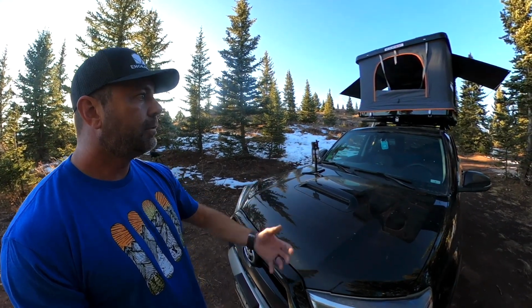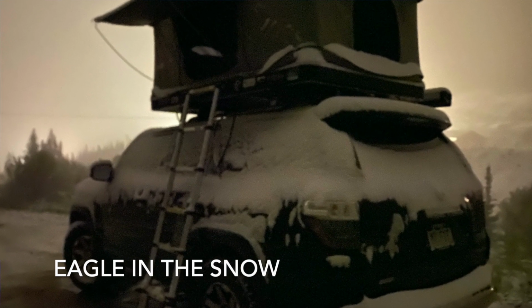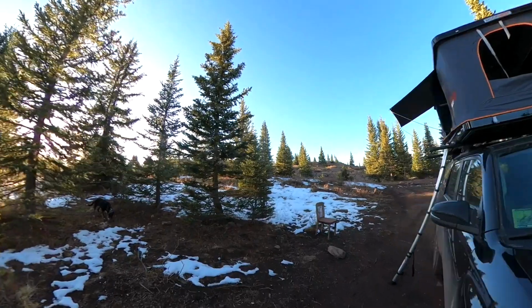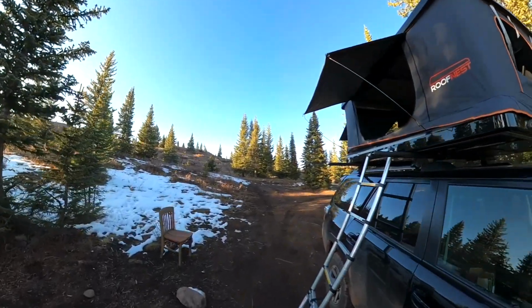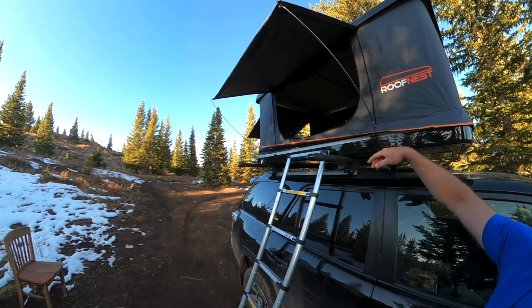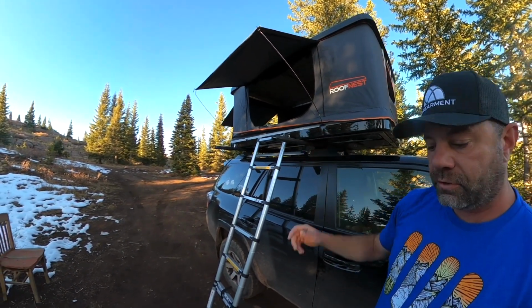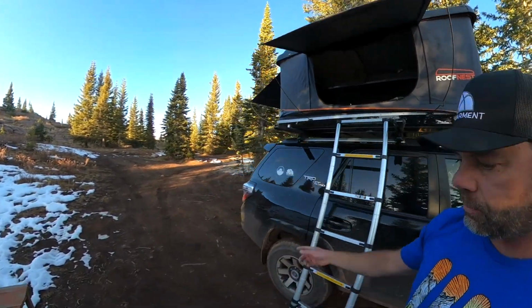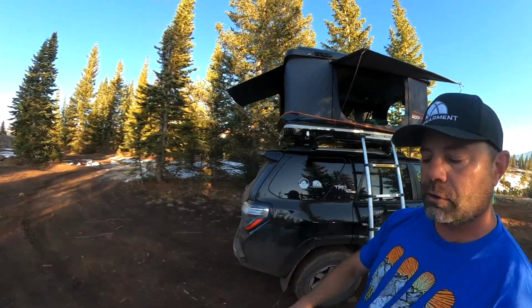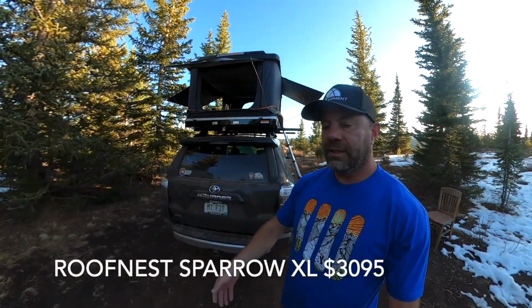We love the Eagle. Had it for about 2 years. Still have it, like I said. The Sparrow XL, it's pretty dang awesome. Those little things I showed you, again, I keep going over them because they're really important to me. This divot, being able to ventilate in even more accessible ways. The 3rd awning, 3rd door, and the rooftop bag, and the little channel for the solar panel. To me, those are worth us upgrading or reinvesting in a rooftop tent.